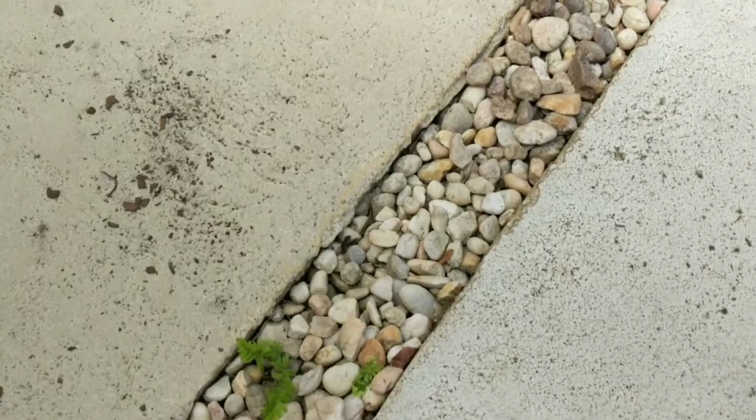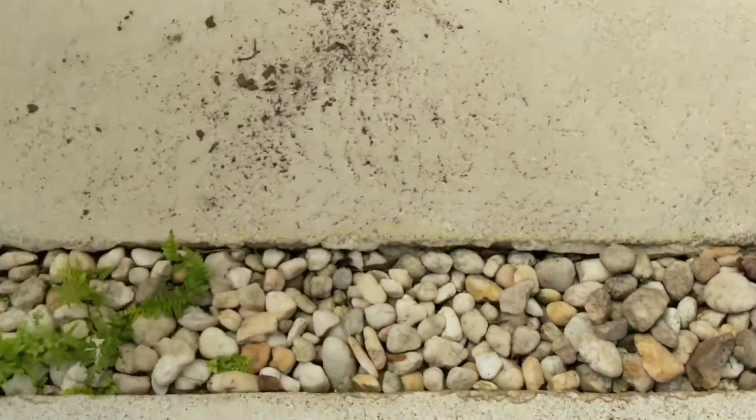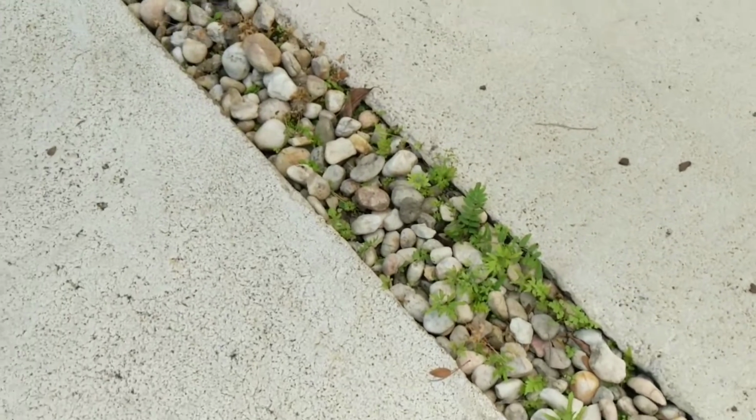And the water drains when it rains, so I don't know. Can I let stuff grow in that? Would it still drain the water? I don't know. Somebody let me know.